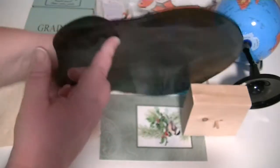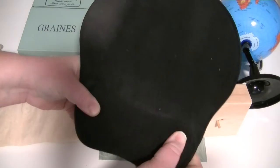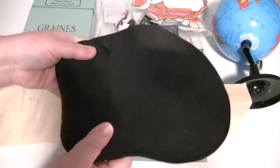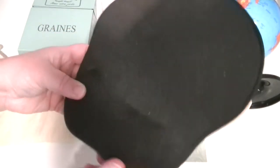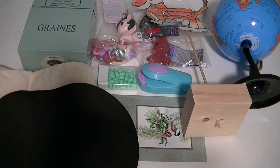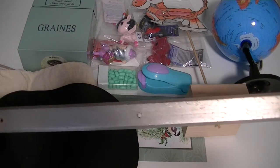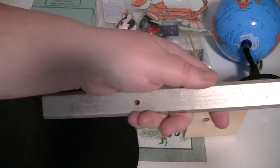12 is a mouse pad. It has the gel here. I bought it because I was doing working from home, but thank you virus. Unfortunately, I lost my job. So this is going. And the 13th thing is this super long, thin piece of metal that was used to put in like the doorway to cover your flooring.